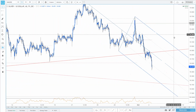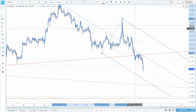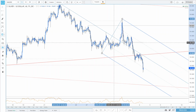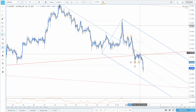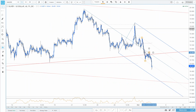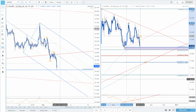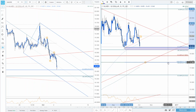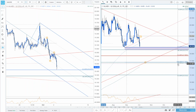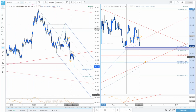Okay, and you can also note that the 50 line, the basic median line that divides this top quadrant into two, caught the highs here and caught the lows here. Caught the highs again here, the median line. And let's just add those levels we did right here. There's that 100% or 618 extension. There's a 38.2.